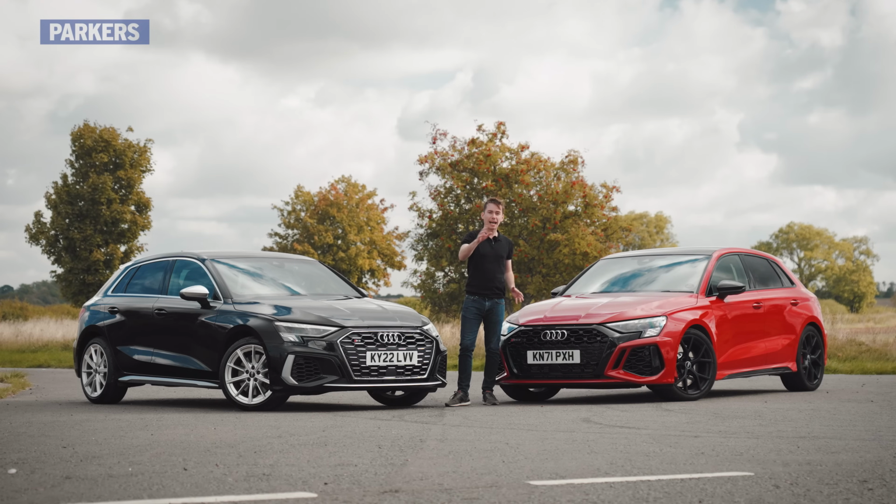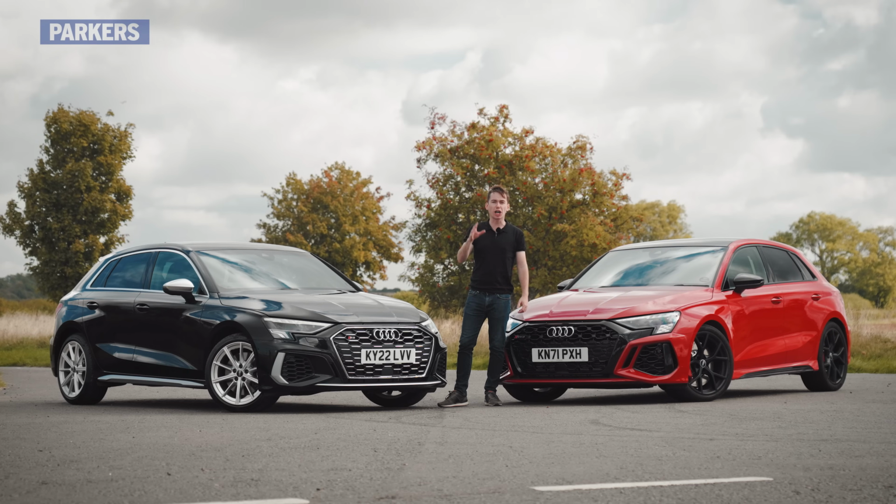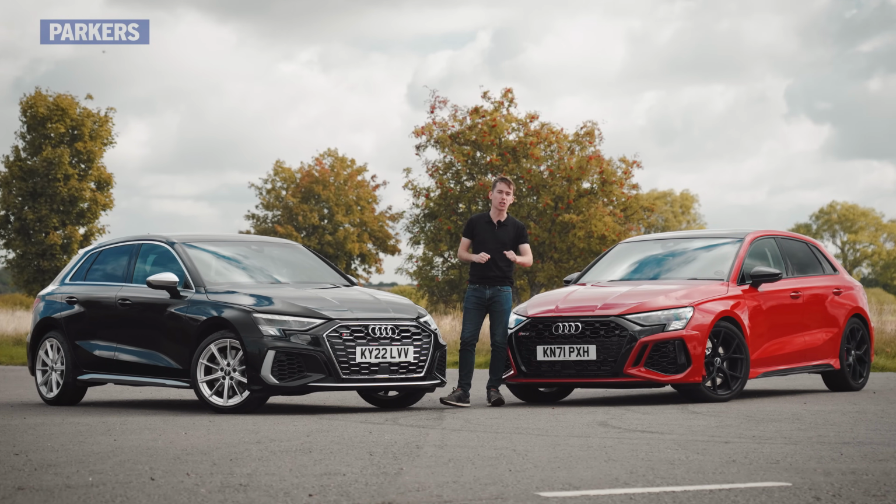You can also get the black styling pack on the S3 and the RS3, and there's even an option for a carbon roof spoiler depending on how aggressive you want your hot hatch to look.